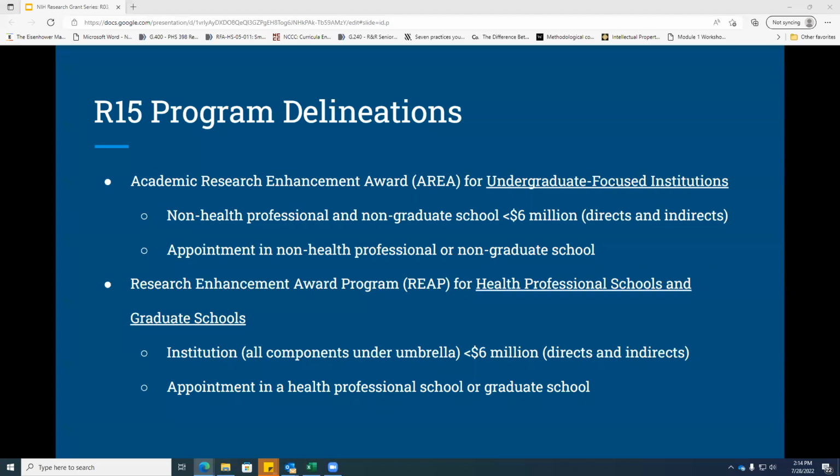In order for an institution to be eligible for REAP, the applicant umbrella institution, meaning both the health profession and non-health profession components, must not have received support from the NIH totaling more than $6 million per year in both direct and indirect costs in 4 of the last 7 fiscal years. Faculty with a primary appointment in a health professional school or graduate school are only eligible for the REAP awards.